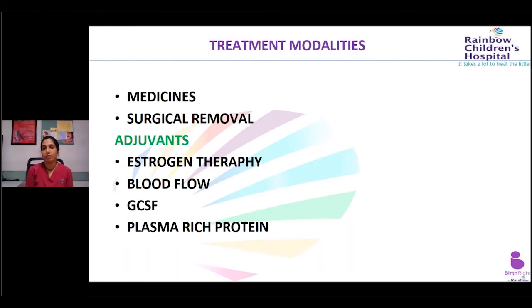For blood flow, we have been using two types of tablets, which is a low dose aspirin, which is just an ecosprin. Either you start off with 75 mg or 150 mg, or you can put them on sildenafil. Sildenafil, please do not give them orally. You can give them vaginally, which is 25 mg, either twice daily or once daily. And depending on your scan and the Doppler, you can either increase them or decrease them. But sildenafil, be very careful. In case you get a pregnancy test positive, immediately sildenafil has to be stopped, because the study says they have some teratogenic effect on the baby.